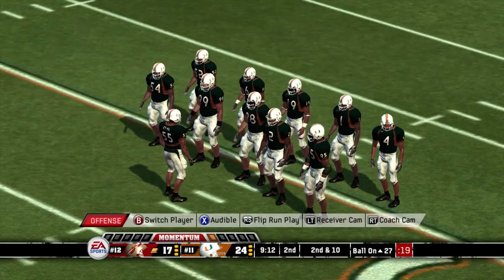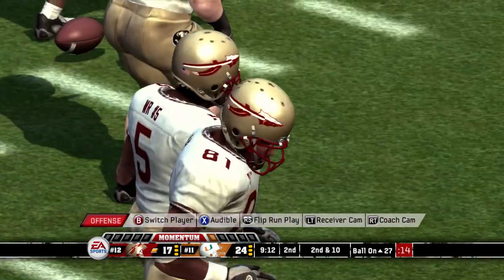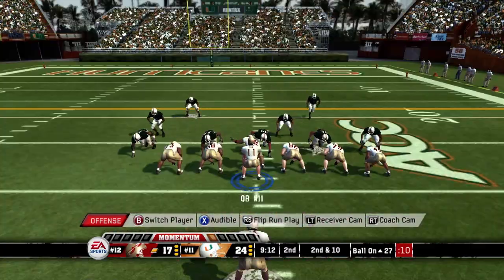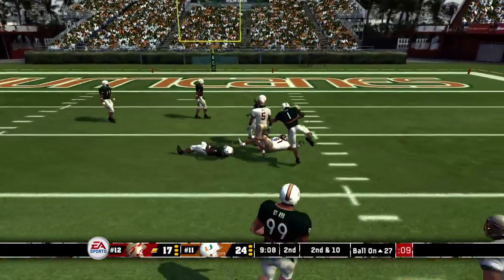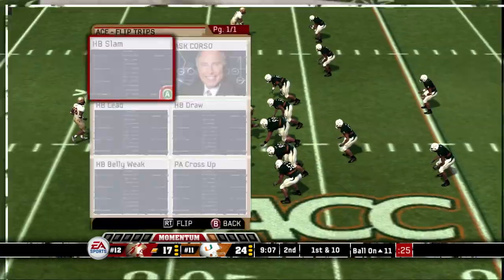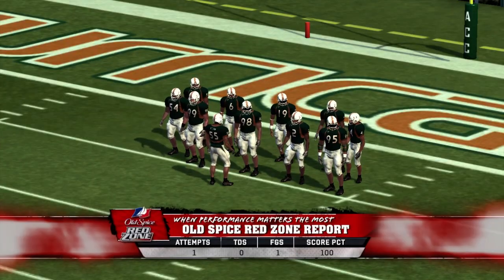Second and 10. Ball on the 27-yard line. The Seminoles come out showing three wide. He drops back, looking across the middle. Caught. He's hit and taken down. That one goes for good yardage and a first down. Yeah, that's just a nice gain on second down. First down. They're 10 yards away.